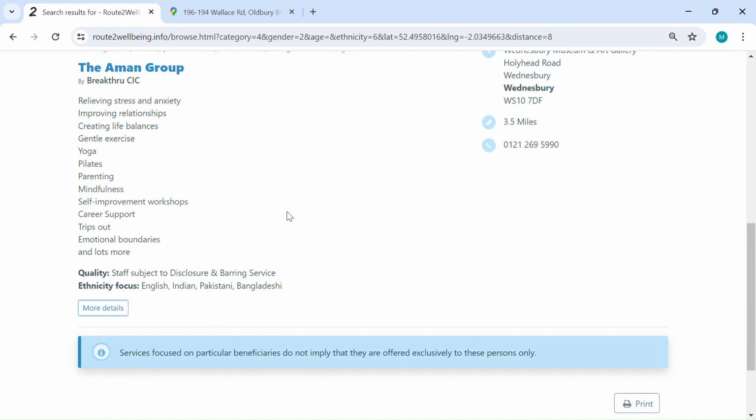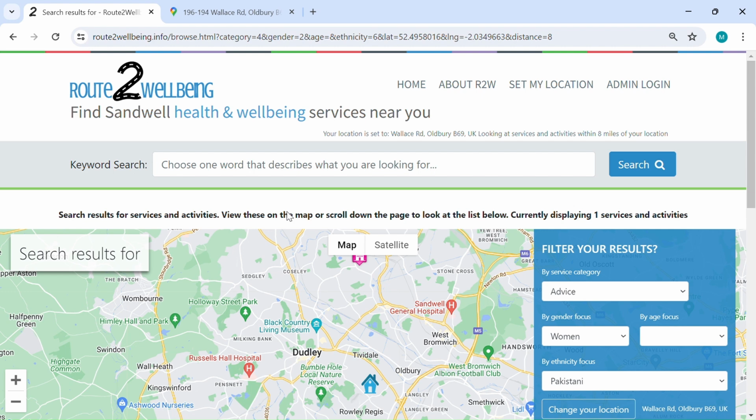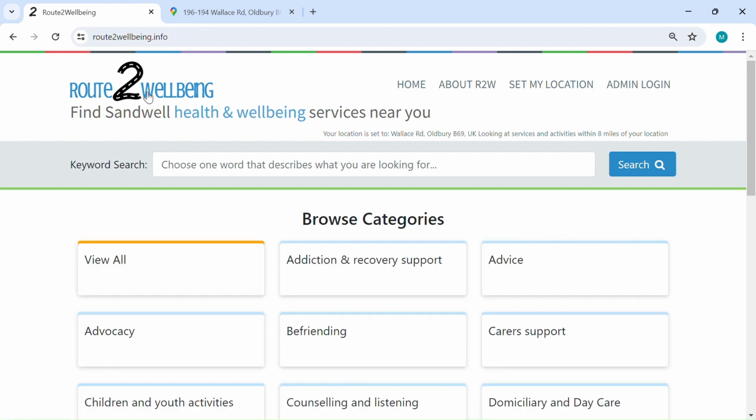Next, we're going to have a look at a different way of searching for support, this time using the keyword search. Let's start by going back to the home screen. Again, use the logo at the top of the page or the home button. So looking at the bar across the top, you can see a white box which invites you to choose one word that describes what you're looking for.